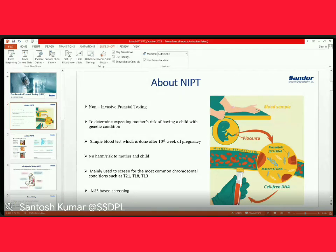Hello, Ram is there. Santosh, can you repeat the last sentence that you told? Yeah, to avoid birth of defected or defective kid.